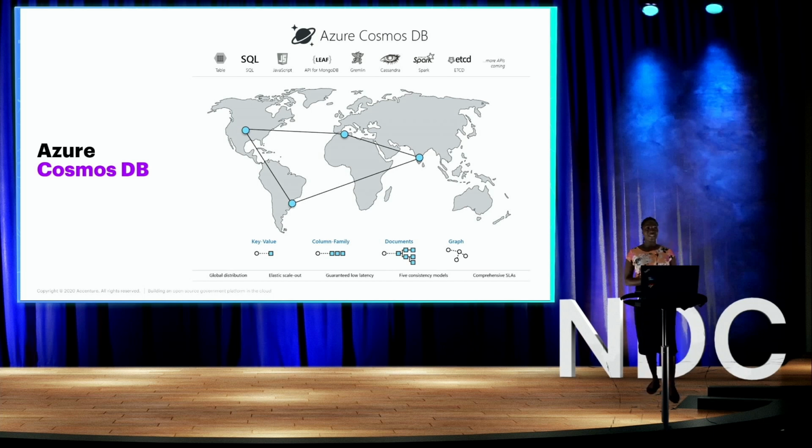And at Microsoft Build, autoscaling for Cosmos DB was announced, and we're really excited to incorporate this feature into our solution as well.